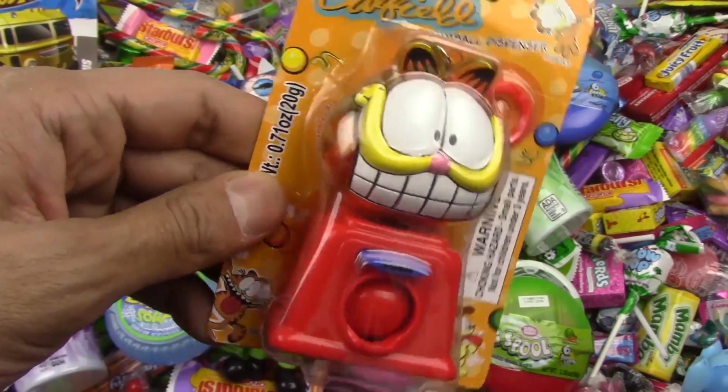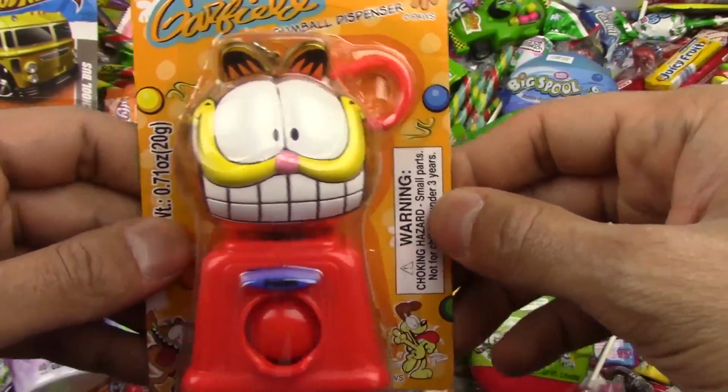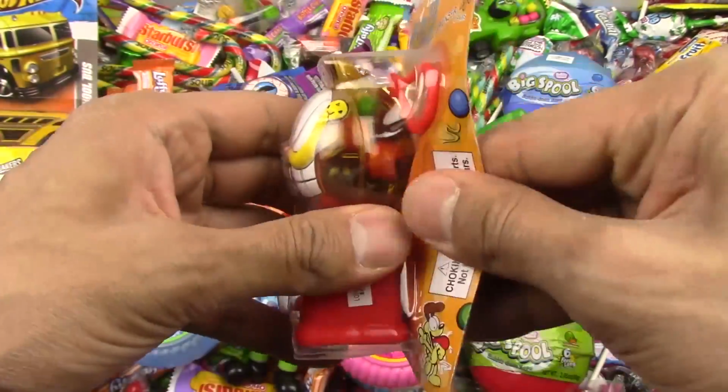Hot dog, hot dog, hot diggity dog. Hey guys, look at my new hot dog. It's off here, the hot dog. Let's open it up.